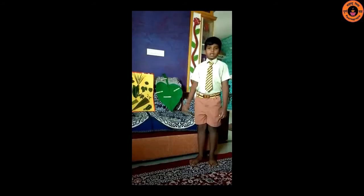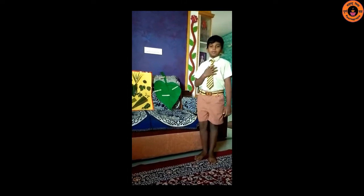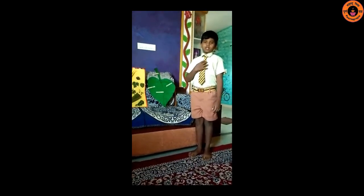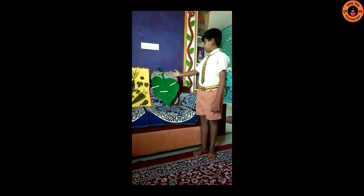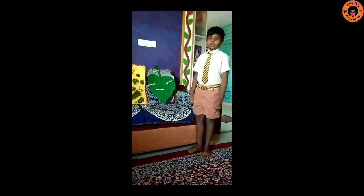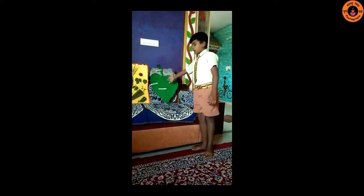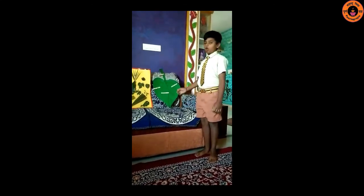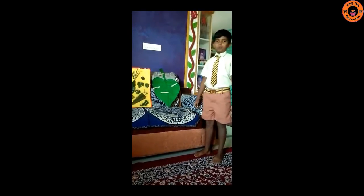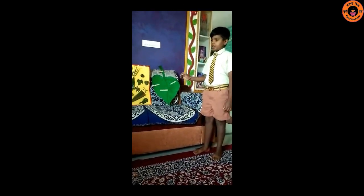Hi everyone, my name is Deepan. I am studying in 4th standard A section. Today my topic is leaf. Leaf is an important part of a plant. Leaf is green in color because of chlorophyll present in it. Leaf prepares food for the plant.